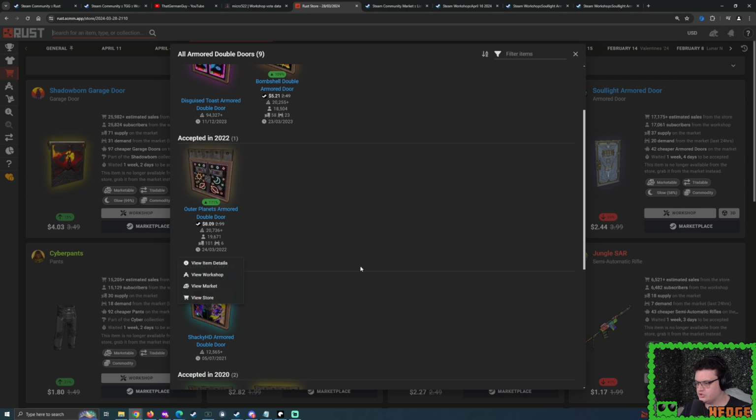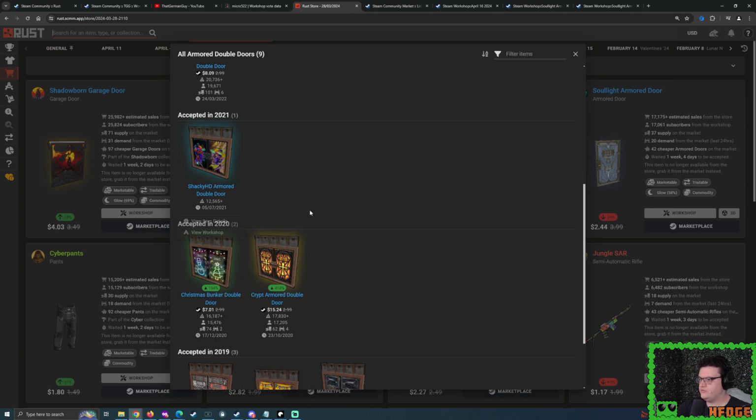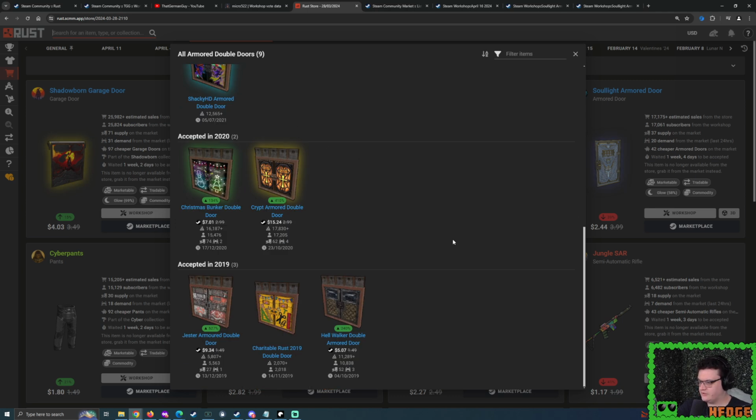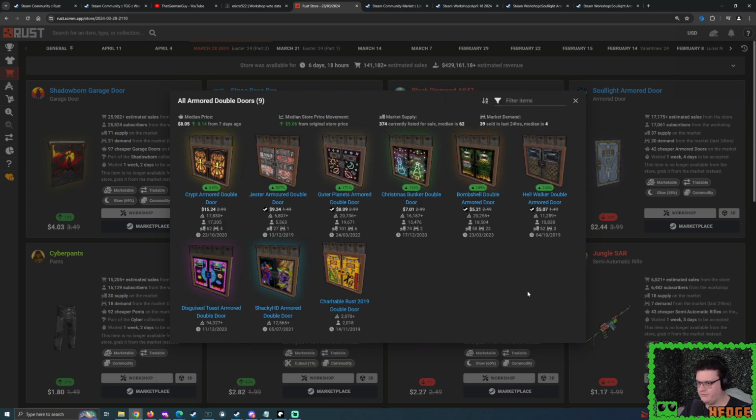So 1, 2, none, 2, yeah, we don't even have one. Oh yeah, we didn't even have a marketable one in 2021. So overall we've only got 1, 2, 3, 4, 5, 6 marketable double armoured doors. And there's another thing you might notice: every single one of them is in the positive. Yep, because we have hardly any acceptances, they get bought out and then they just immediately go up in price. The most recent one last year has doubled in price at the moment.